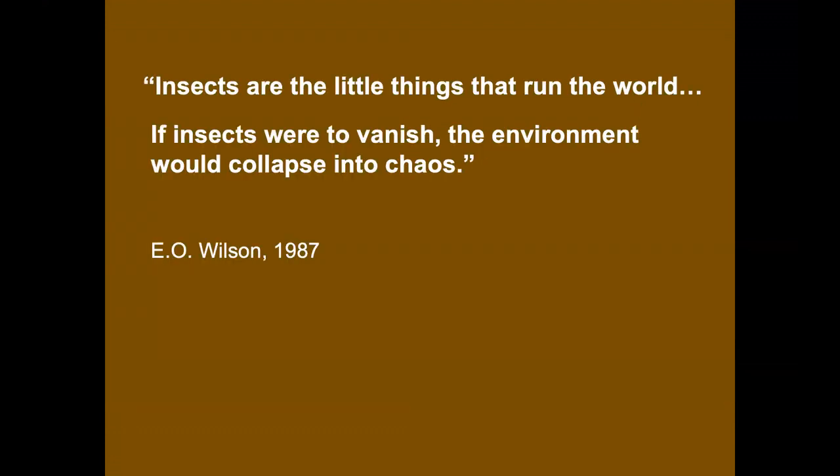Why does that matter? Why the concern about insects? Because insects are the little things that run the world. All of our food webs, what we used to call food webs or food pyramids, and so many other ecosystem services like decomposition of organic matter comes back ultimately, if you trace it through the connections, to the insects. The environment would collapse into chaos. The estimate is that if every insect on Earth vanished right now, all of the birds and all of the amphibians would be gone in 2 months. Every bird, every amphibian dead if all the insects disappeared.